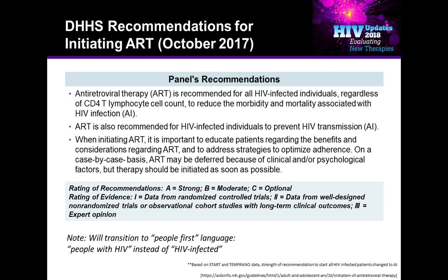The language of the recommendations from both the DHHS and the IAS, of note, will transition to people-first language, which means referring to people with HIV or people living with HIV instead of HIV-infected patients.